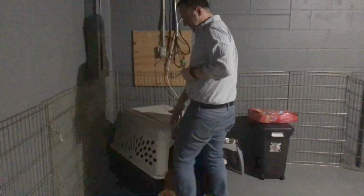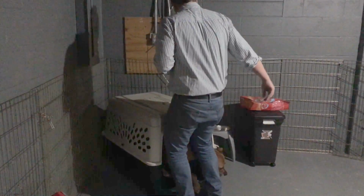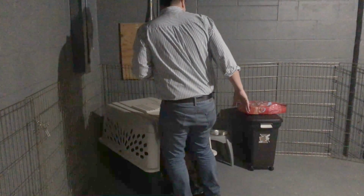Now the problem with this kennel is I can't see from the top. So I'm going to count on our partner here. To your right. Yes. And no. I just need you to visually tell me when he sits.